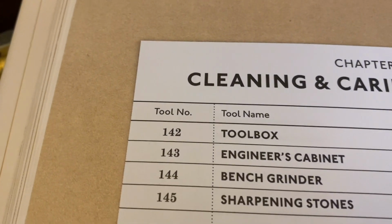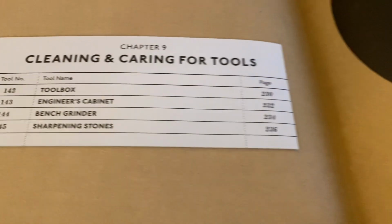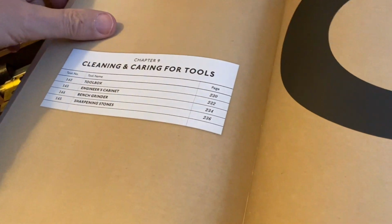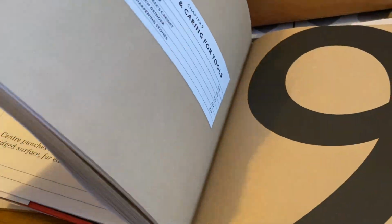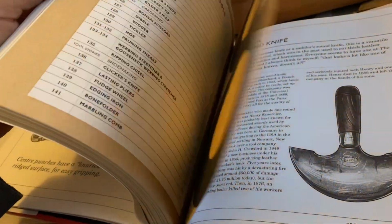We're at chapter 9. Toolbox, engineer's cabinet, bench grinder, and a sharpening stone. Yeah, so if any of those you want Debbie to read what it says about it, just tell me what it is and I'll find it and I shall read it to you. Let's go and find the monkey wrench, shall we?